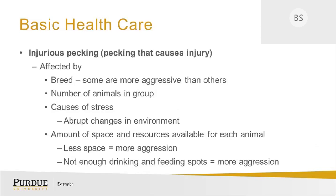Okay, I also wanted to talk about injurious pecking. So this would just be chickens pecking at each other and taking out feathers or causing injury. This can be caused by several different things, including the breed. Some breeds are more aggressive than others.